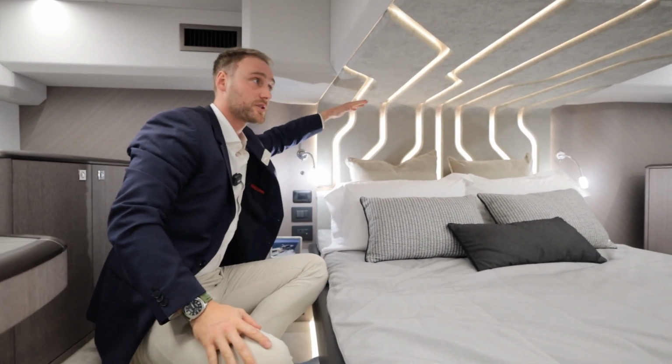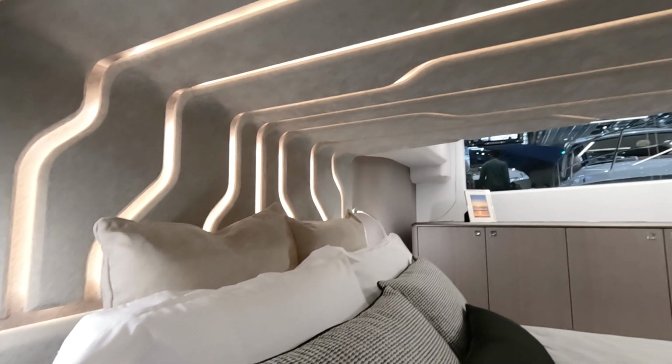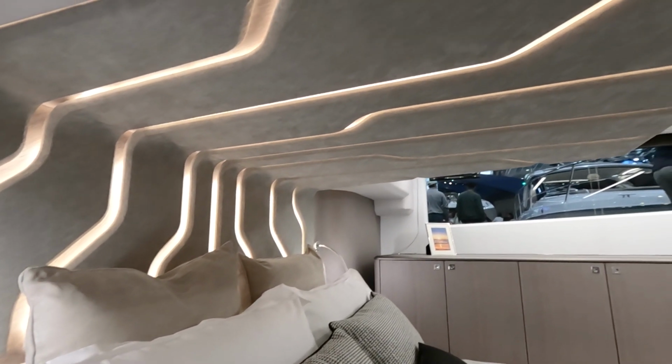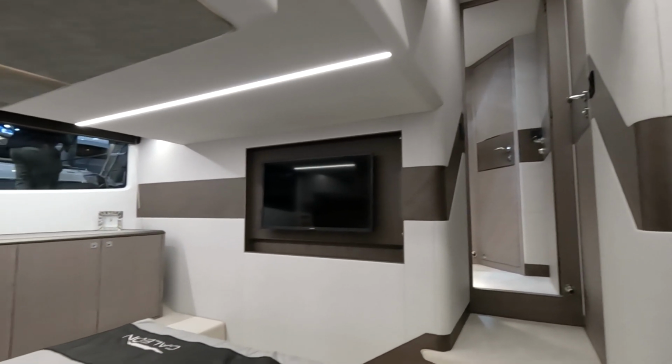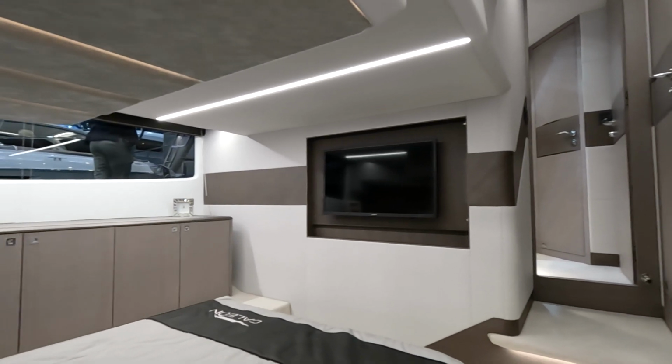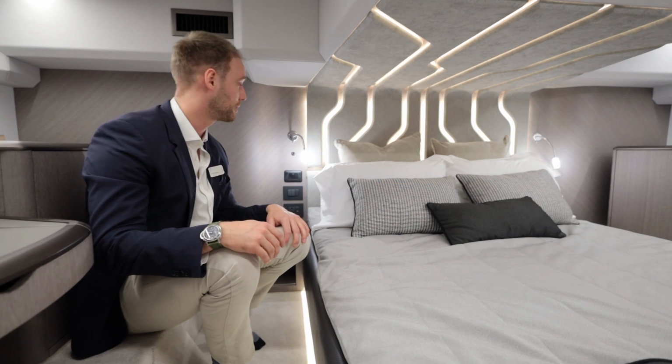And this headboard, this really cool design, it even stretches above the bed. So when you turn off all the lights in the boat and you keep this on, it looks awesome. This cabin's fitted with television as well, and of course it's got reverse cycle air conditioning throughout the boat, and that's used with the generator if you're at anchor. So it's got all the necessities you'd need really to have comfortable cruising.